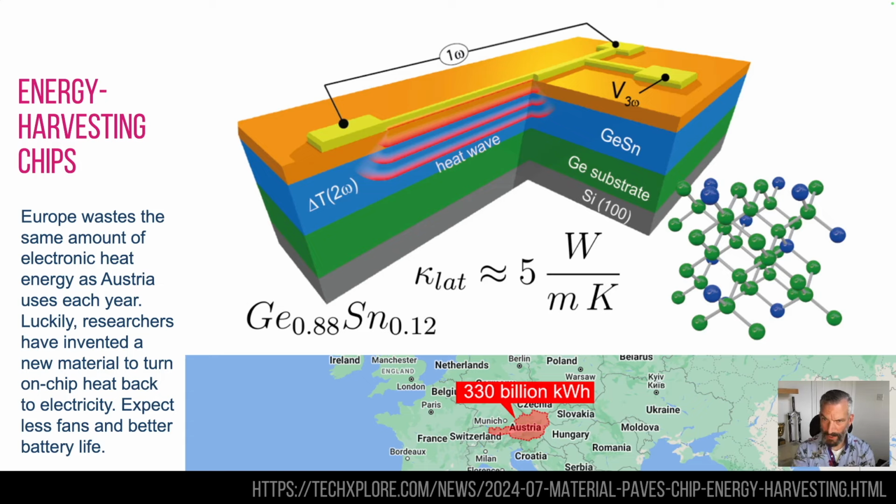This new substance, this new essentially alloy, has been created, silicon substrate with germanium and tin. What that does is you build it straight into the actual processor chip itself. The heat of the processor then generates electricity using this compound. That electricity goes back into the chip, which means you lose less heat, but it also means you need fewer fans, and you can then use more processor time because you're using the energy recycled.